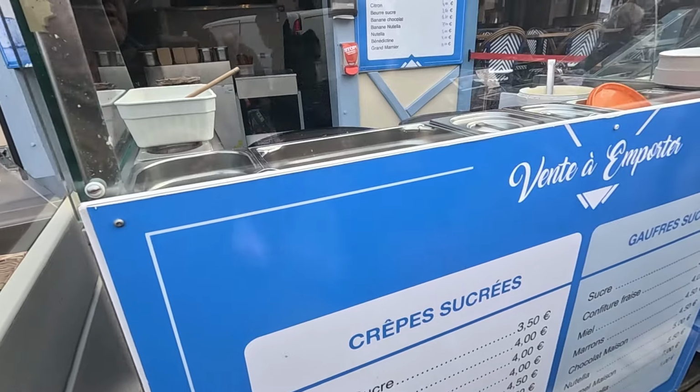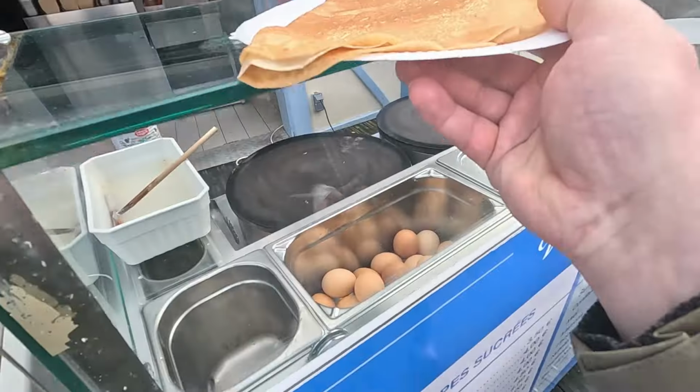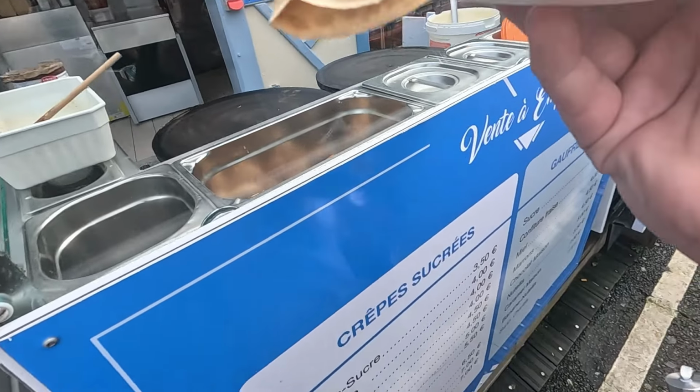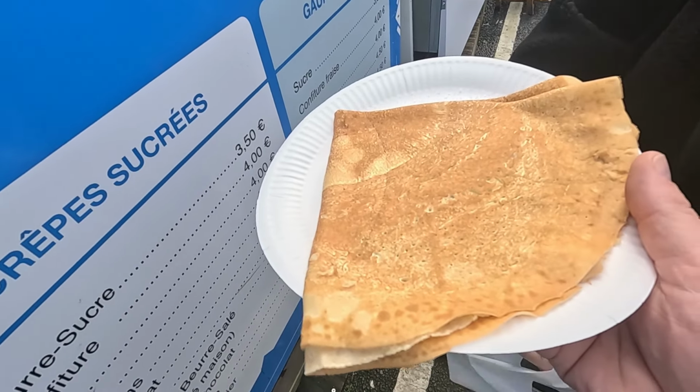Yeah, I think I'll rush it, but. Ah, thank you. What we got here? Crepe. Lemon and sugar. Yeah, lemon and sugar.